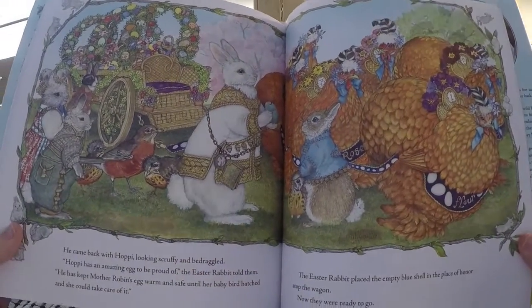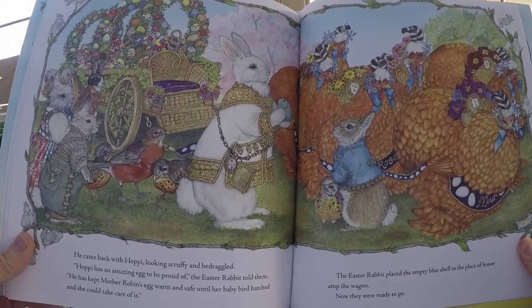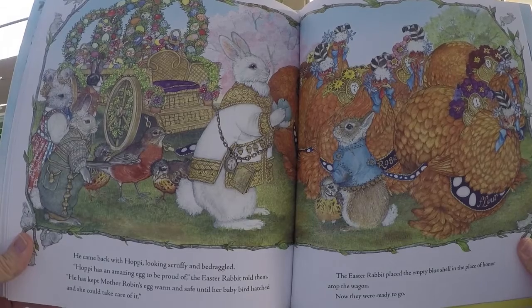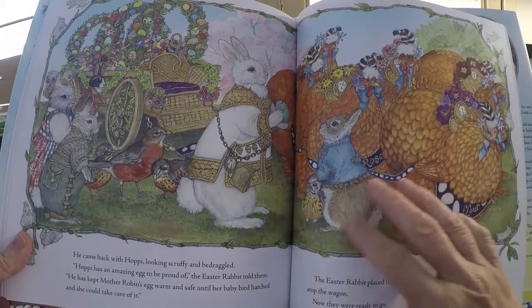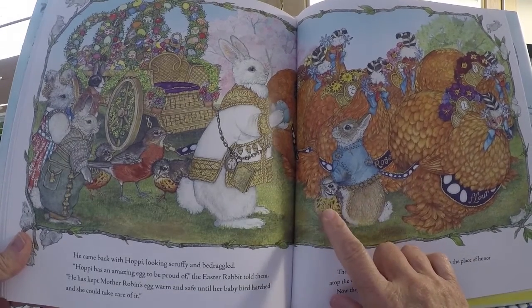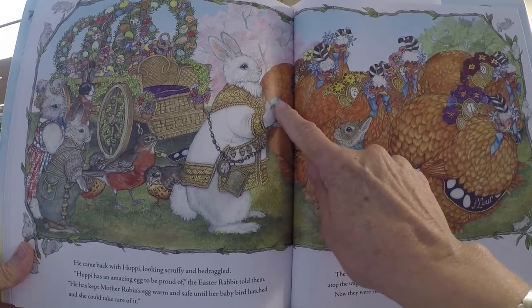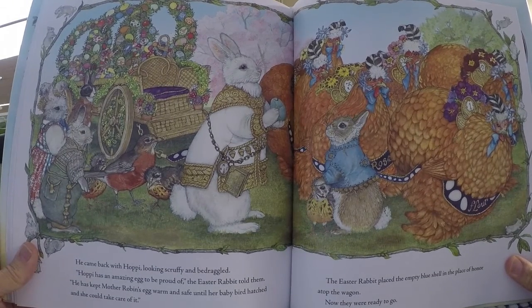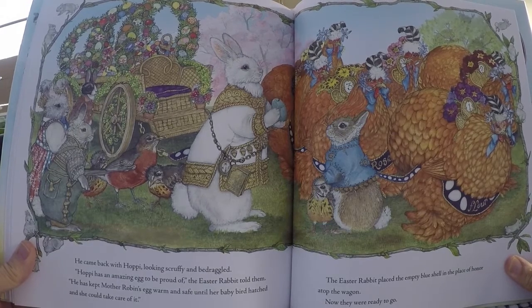He came back with Hoppy, looking scruffy and bedraggled. "Hoppy has an amazing egg to be proud of," the Easter rabbit told them. "He has kept Mother Robin's egg warm and safe until her baby bird hatched and she could take care of it." There's the egg right there. The Easter rabbit placed the empty blue shell in the place of honor atop the wagon. Now they were ready to go.